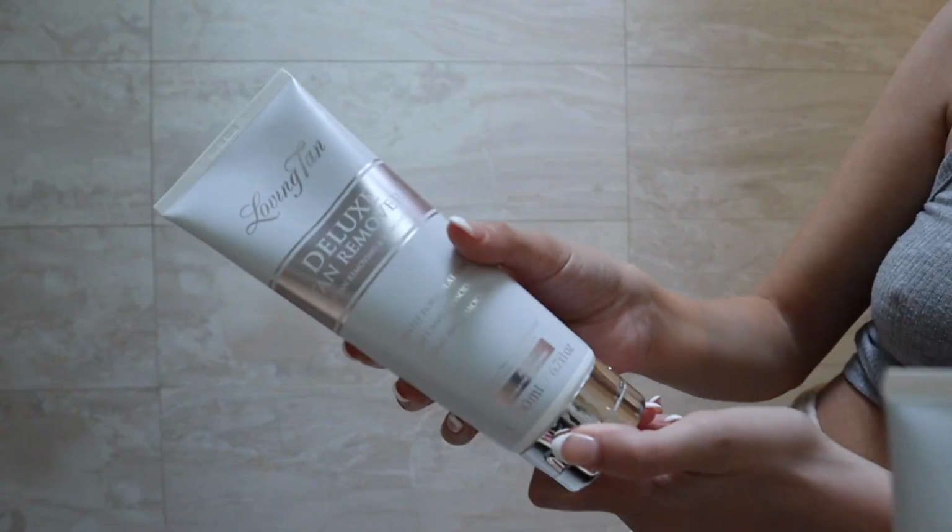Not only did it help me get all the dead skin off of my body and lift up the previous tan that I had on there, but I almost felt like it left my skin primed and really soft and really ready for a new layer of self tanner. I don't know how they formulated this, but it was so good. I'm so excited to show you guys this.